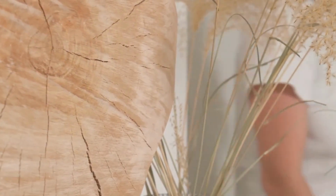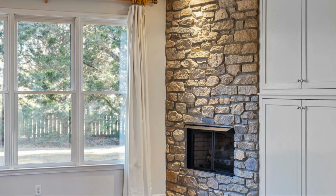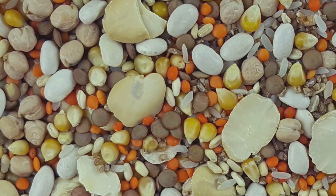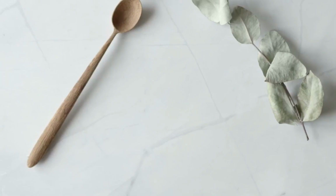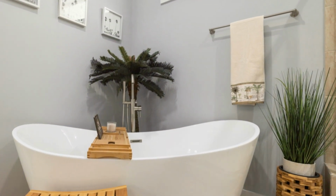Stone is also incredibly durable and long-lasting. I mean, we're talking about materials that have been around for centuries. So when you choose stone accents, you're investing in pieces that will stand the test of time. And don't be afraid to mix and match different types of stone. Granite, marble, soapstone, each one has its own unique beauty and character. You can even incorporate stone into your bathroom with a natural stone bath mat or a soap dispenser. So bring a little bit of nature indoors with the timeless elegance of stone accents.